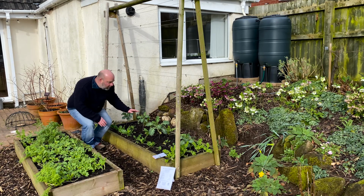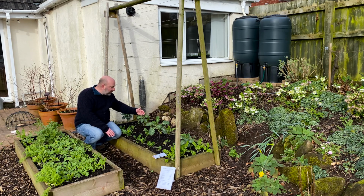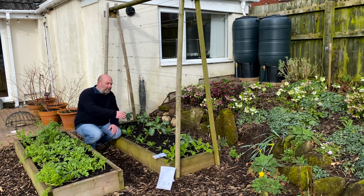We've got 4 purple sprouting broccoli, and they're just starting to get some of their florets coming out. And then the rest of this bed is spinach. And it's doing really well, considering we've had some -10 temperatures during the winter time. This has survived really well, same as the mustard wasabi, the mizuna.